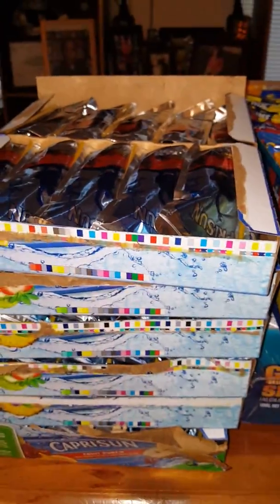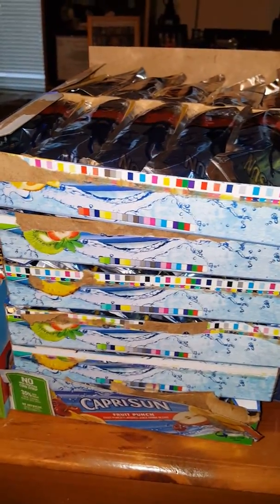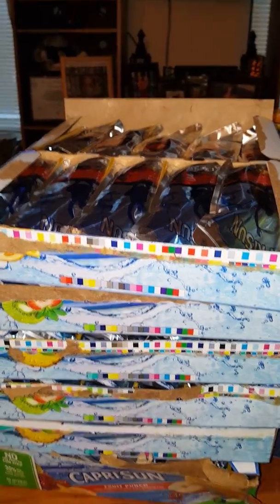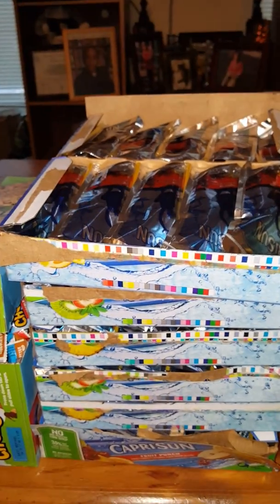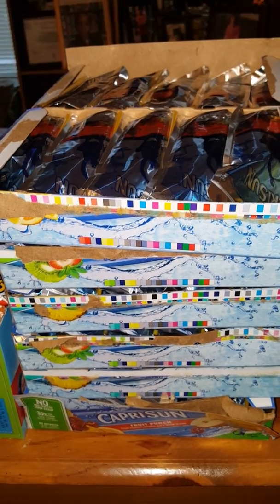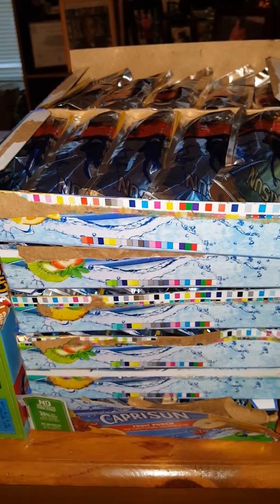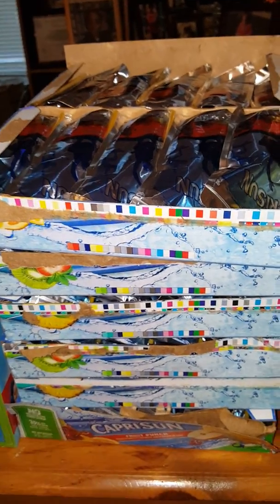And next we have these Capri Suns. What I like about them is that they have no high fructose corn syrup and no artificial colors or flavors, and 35% less sugar. So we also don't want to go out and make more problems for those that may be homeless or out on the street. Perhaps they don't have access to good medical care, and we don't want to make more problems for them. So we try to stick to things that won't cause, say, dental problems and that sort of thing. And some of them still will let us know, well, I can't have that, the sugar's too high, or too many carbs, that sort of thing.